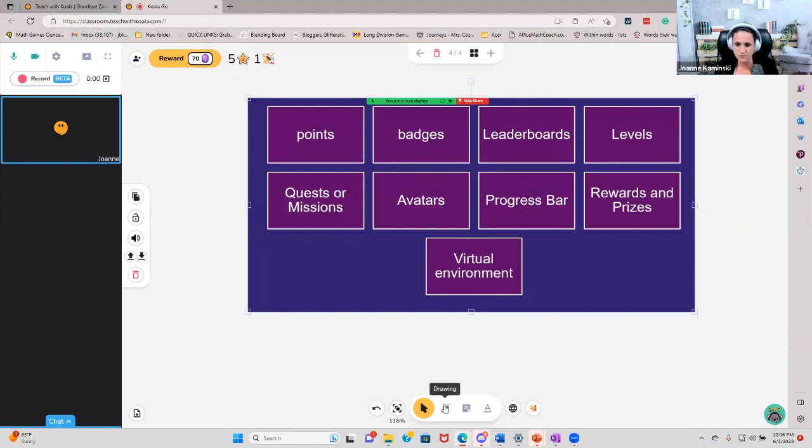So I'm going to use my drawing tool here that I have inside of Koala Go, and I'm just going to put a check mark there. Yep, we've got that. We don't necessarily have badges, leaderboards, or levels. However, stay tuned because there are some pretty exciting new features that Koala Go is building in where levels may be a part of it. Sounds really cool to me. I can't wait to learn more. Some tutors are actually creating quests or missions and creating their own playgrounds where people can create their own quests or missions.